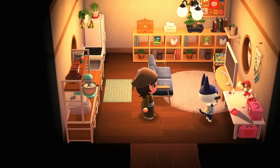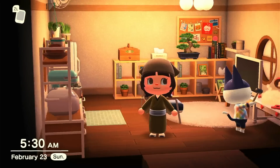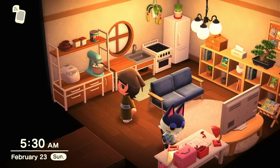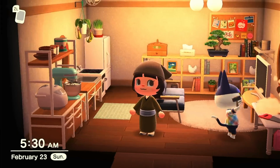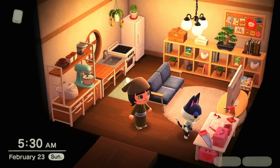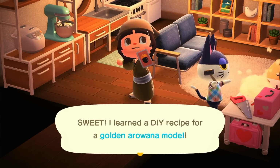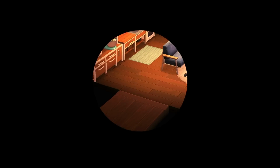Yeah, so I was able to decorate his house. Or is Punchy a girl? I don't know. You know what? Their house. Punchy will use they, them pronouns from now on. So I decorated their house, but there was a really nice thing over here. I forget what it was, but okay. Excuse what's in my pockets. I'm trying to sell those. But, oh, cool. We learned a DIY while visiting Punchy.